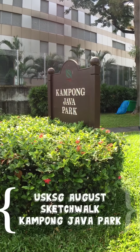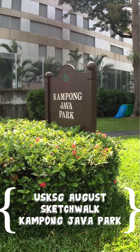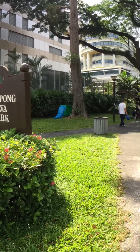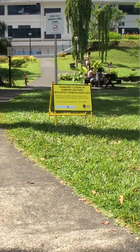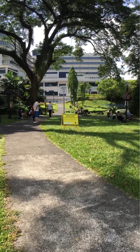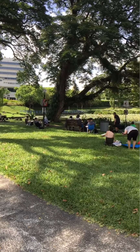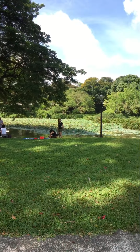Hi everyone, the sketch walk of the month, which is August, is taking place at the Kampong Java Park. As you can see from the sign here, it will be closed from the end of August. So as urban sketchers, we find that it is our duty to come and cover this place before they permanently close it. It's actually quite a smallish park.